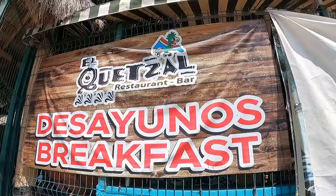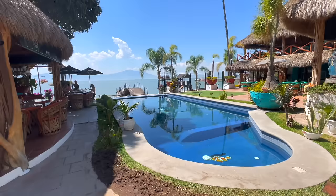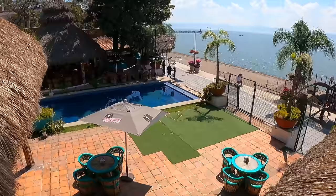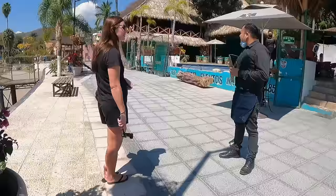Come with us. And I know we said it's not advisable to swim in the lake here, but they do have places like this. It's called El Quetzal. It's a bar and restaurant, and they actually have this beautiful pool right here, where if you go in and just have a drink or some food, you can enjoy it right on the water. And Marcelo right over here, he works here at this restaurant. He's waving. He's so sweet. He gave us the rundown. Very nice guy.